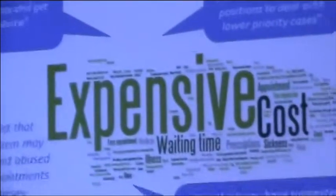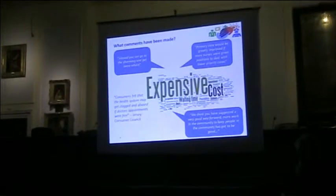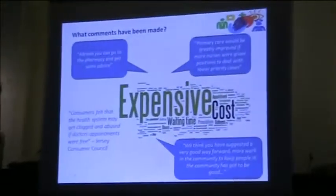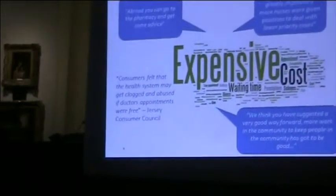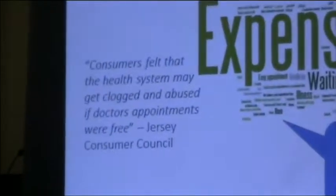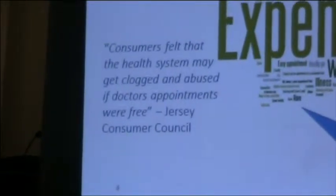So these are the sorts of things that the Consumer Council found when they asked people, what do you think about primary care, particularly GP practices and GP services and dentistry services. But importantly, you can see from this comment here, that one of the things that actually quite surprised us was that islanders really recognise that if it's free, it might be abused.